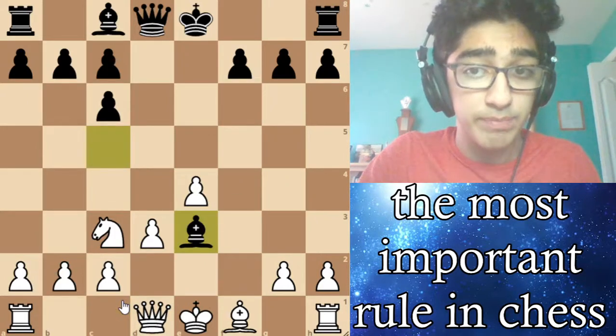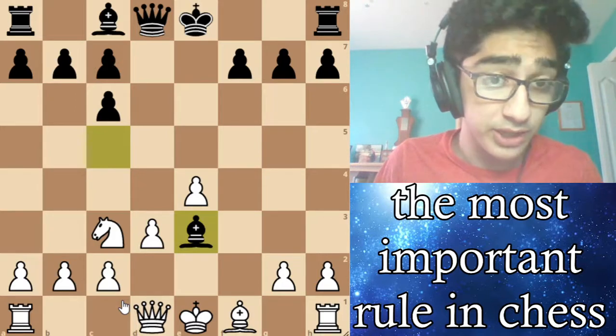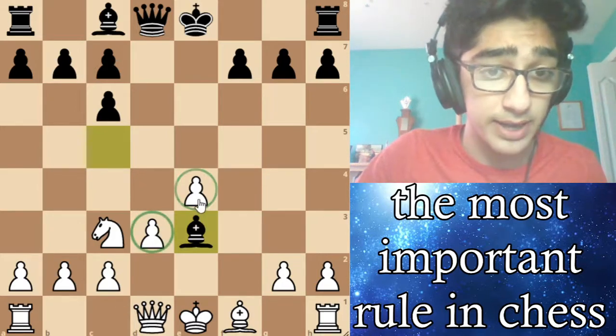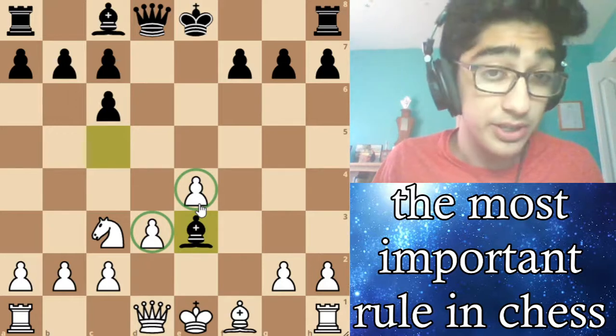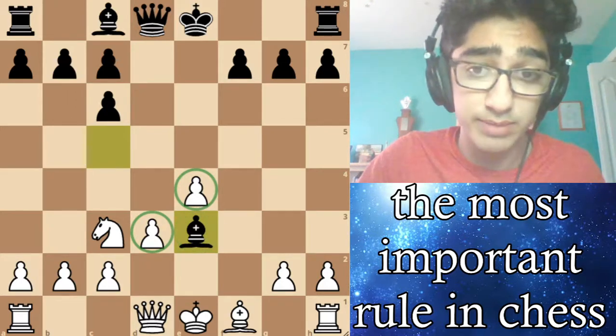So at this point, black has gotten back the pawn. But what does white have in exchange for that? White has basically a nice center, and really not much else because black has the bishop pair. So here black can be considered slightly better.